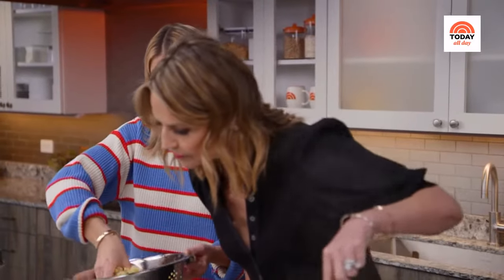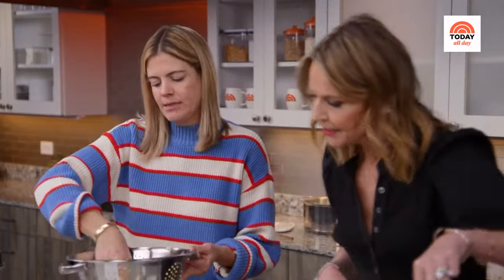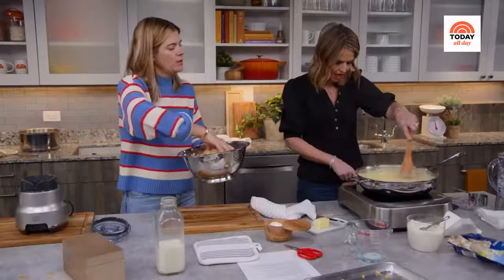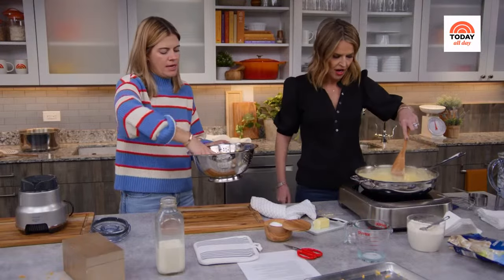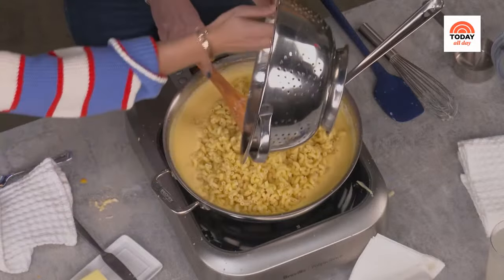Now, I'm going to break this pasta up just a little bit so that it doesn't clump together. You add the pasta to here, but it says remove from the heat, so I think I need to turn it off. Okay, you want to turn it off? Yep. And then I declump the pasta so we don't splatter ourselves.